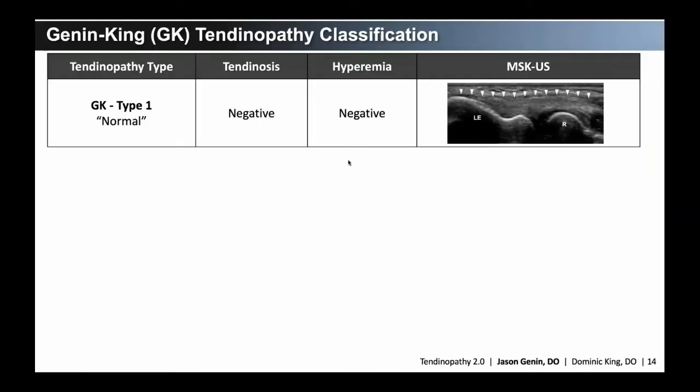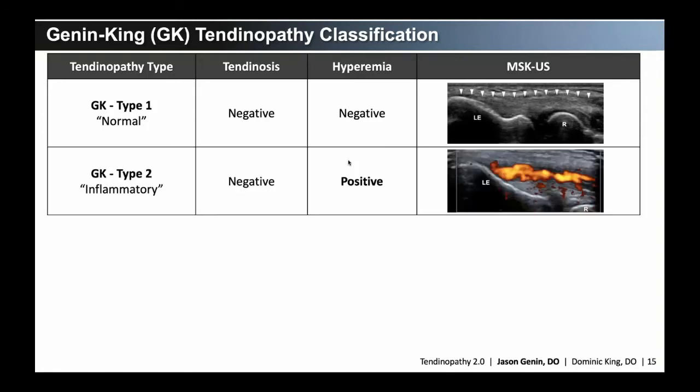Yeah, and so what we're looking at is we went back and forth at least 100 times to see what sort of classification system we could come up with. And what we wanted to do is we didn't want to necessarily make it an escalation. We wanted to make it just by what you're seeing and what the diagnosis is. So from an ultrasound standpoint, the Genin and King GK tendinopathy classification, a GK type 1 is simply that. You have negative for tendinosis and negative for hyperemia. That doesn't mean that you can't have fascial scarring or a partial tear. So that could be a GK type 1 with fascial scarring. But from a tendinosis and hyperemia standpoint, it's negative, negative.